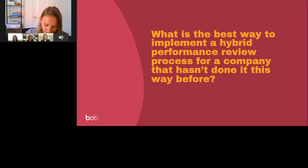And research also showed that transparency leads to engagement. So the more transparent the leaders are with people's performance, with where they're going, where they are in progress as opposed to the company goals and objectives, the more employees feel engaged. So it's really important to take that into consideration also.